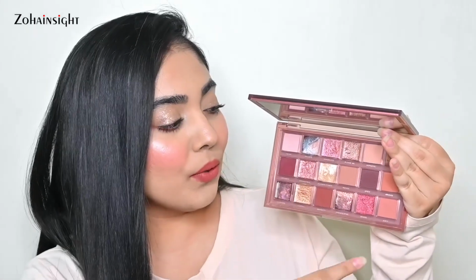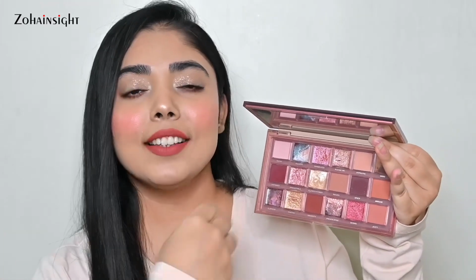And all these beautiful shades, these are everyday wear matte shades. I love it. So creamy, so beautiful. I really enjoy using this particular palette on the go again. And this color story is something that's going to suit all skin tone beauties beautifully. Well, this is the outer packaging of Naughty Nude eyeshadow palette.